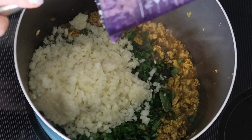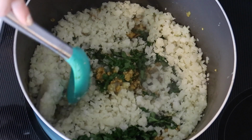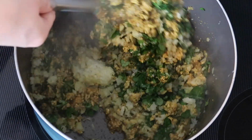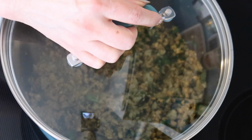Now, this is just frozen cauliflower rice. I did thaw it a little, but it's mostly still frozen. Putting that in and just stirring it in really well for a couple of minutes until it all starts breaking apart some, and then I'm going to turn the heat down to medium-low, I guess, and pop the lid on and let it simmer for about 20 minutes.